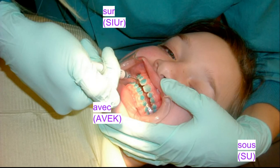And finally, under is sous. Under, sous, so underneath. And he's worried if he gets this wrong that the boy's going to sue him. It's a very complicated procedure, and it's sous, under. There's plaque under his gums, and he might get sued if he gets it wrong.